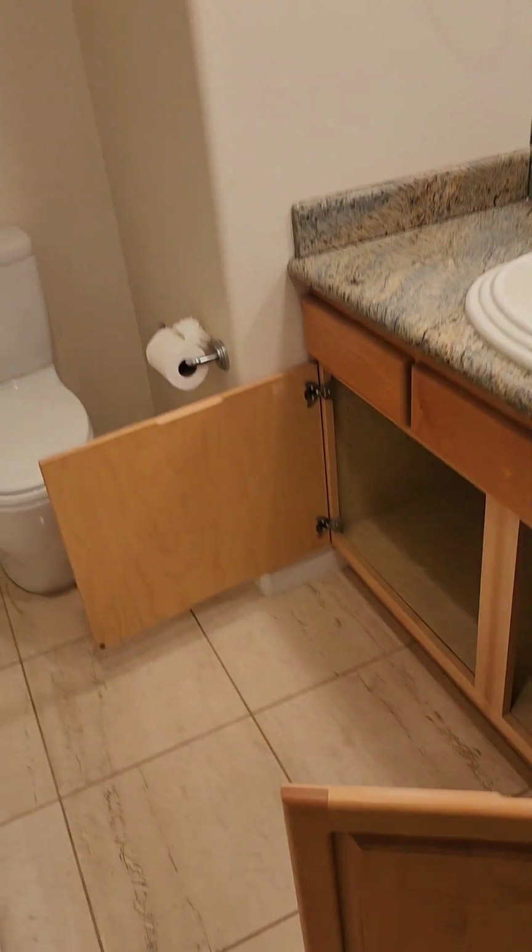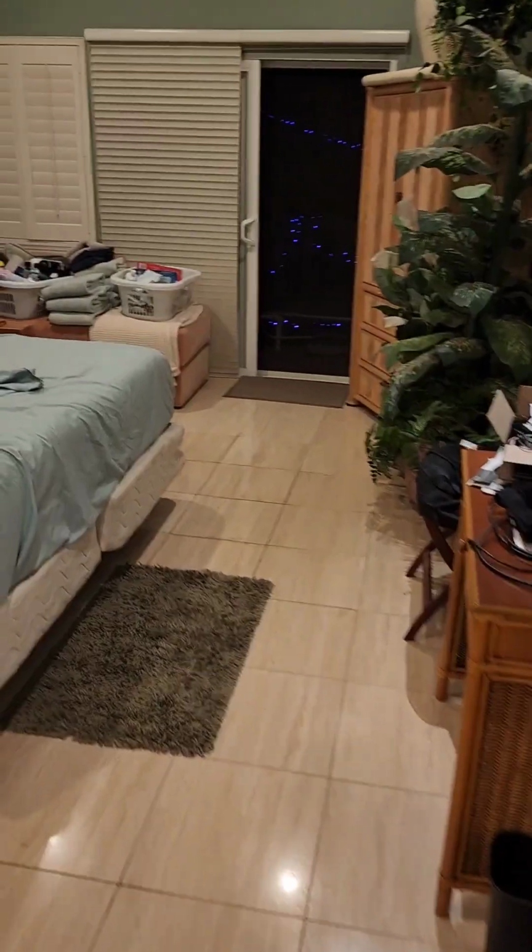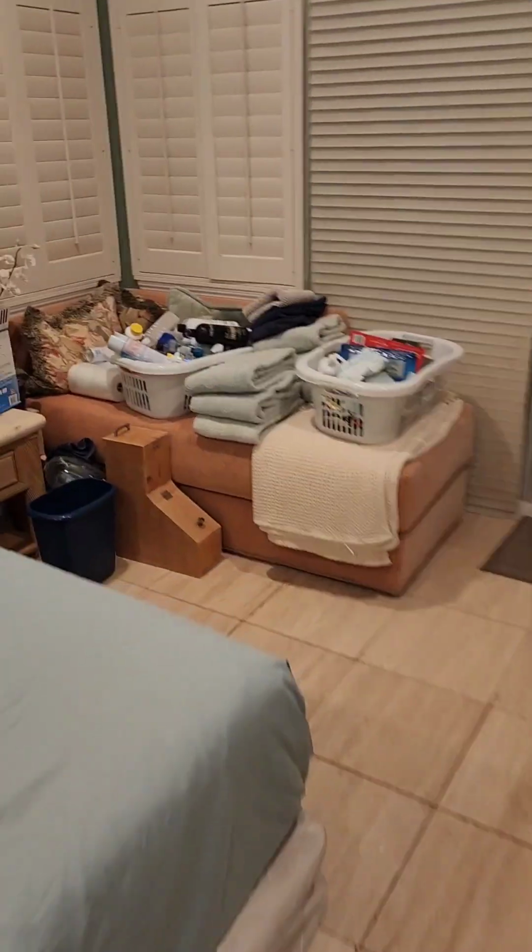All right, we've got both bathrooms cleared out. All cupboards, counters, and then here's all the stuff from those bathrooms.